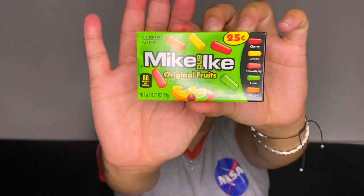Mike and Ike. Original fruit, so we've got cherry, lemon, strawberry, lime, and orange. Let's see if we can get one of each flavor. We got orange. It's soft. It tastes exactly like our jelly beans. It literally tastes exactly like our jelly beans. This is strawberry. I just did lime. I did orange and lime. And now strawberry. I don't think we have strawberry jelly beans though. This is so yum. This gets like a 9. The cherry one. Lemon, I think. So nice.